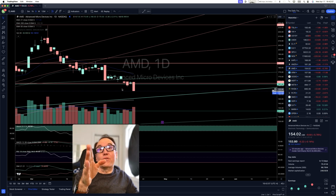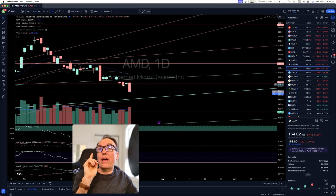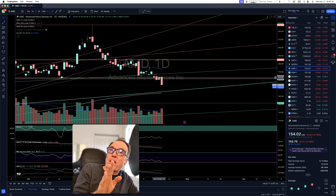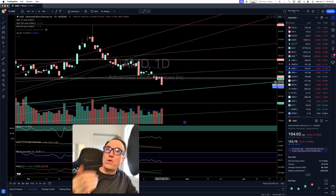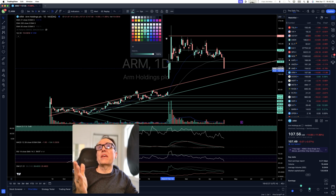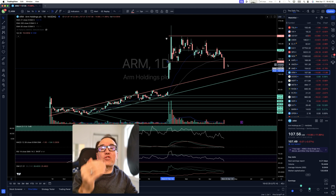AMD, look at this, the same pattern. We had a break of support on Monday. We had a little bit of a pause the next day, and now, boom, we are cratering. ARM, this is the first time that we are seeing a move down outside of the congestion zone. This one is turning down.